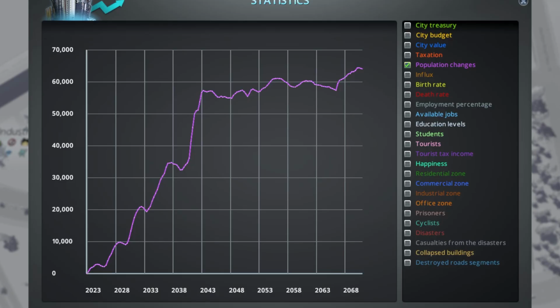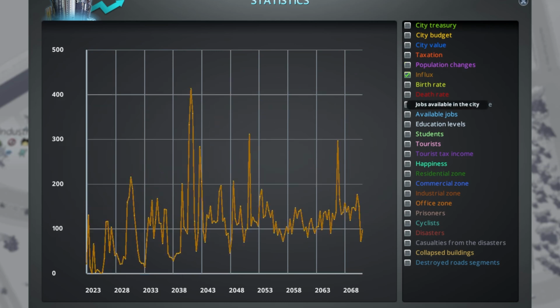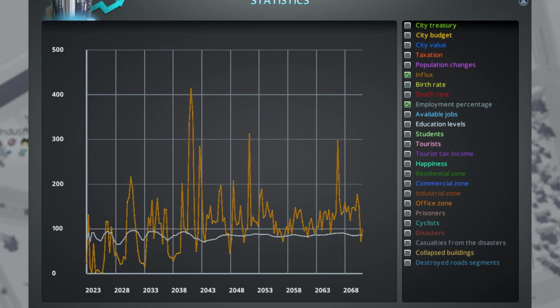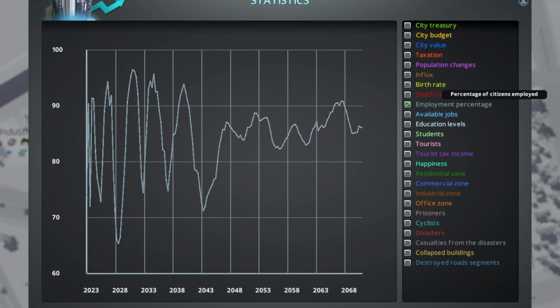But first, for the data junkies that I know are out there, I'm going to show off some of the data of my city because I love crunching numbers and I love analytics. So here is a little special treat. You can see a lot of the statistics of the city, its growth patterns, and it kind of gives you an idea of where the region is headed for growth.